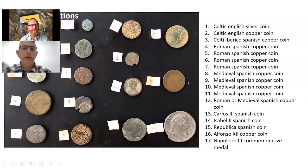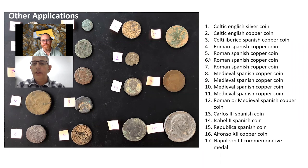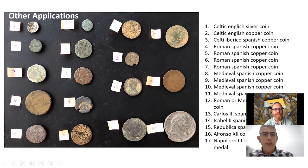Now this is, I wanted to leave these slides in. This is a few of my hobbies here, and I think that the Vanta is underutilized. I think there's a whole heap of applications for it. I saw one the other day that we were talking about, using it on stained glass windows. I've been using it on coins that people have lent to me.